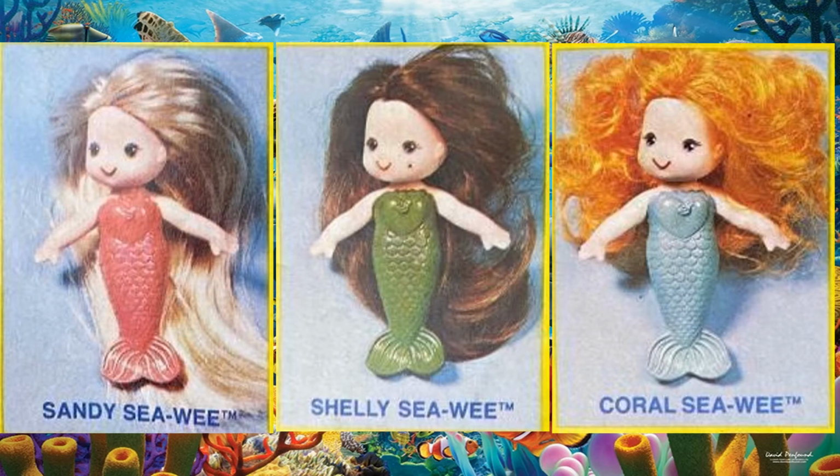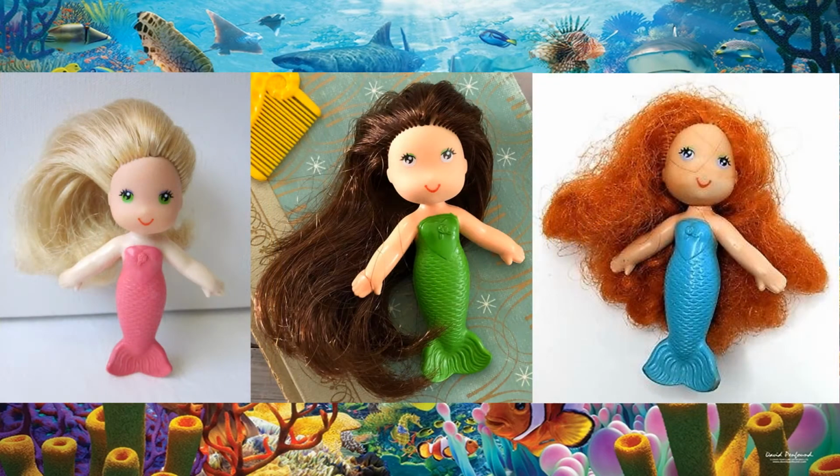The original mermaid dolls were named Sandy, who was pink with blonde hair, Coral, who was colored in light blue with red hair, and Shelley, who wore green and was a brunette. The original Seawees toys are some of the most iconic mermaid toys ever created. They were made to be played with both in and out of the water.